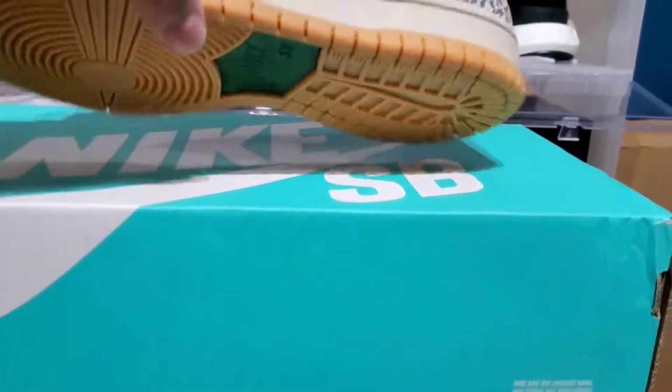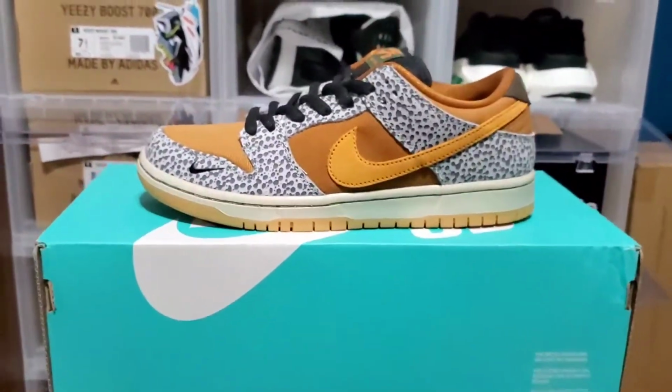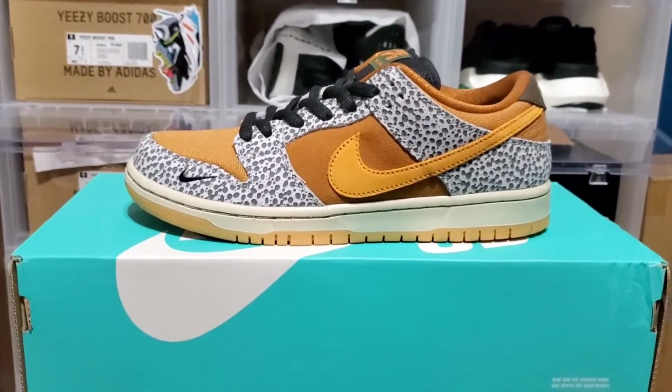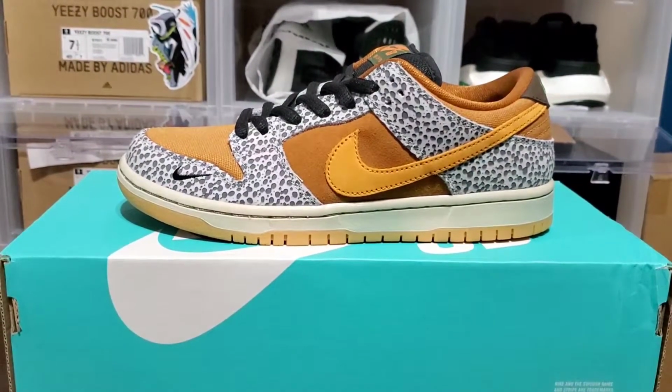So it's still dead stock, and I was just thinking of selling them and then buying a size 8, or just waiting to see if the value goes up a little bit, or a size swap with somebody. But I'll see what I do. But it's a really nice colorway.